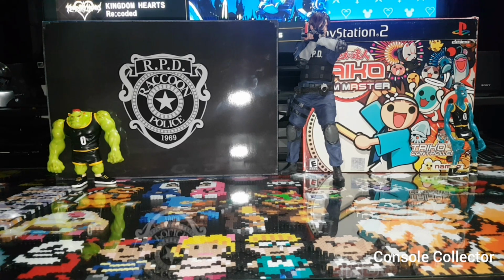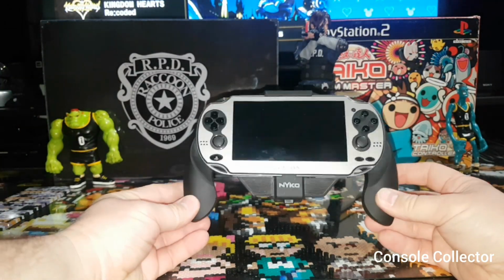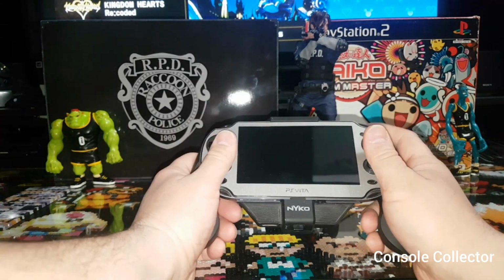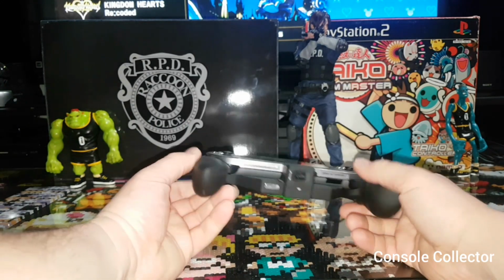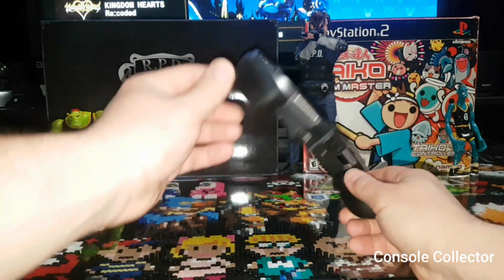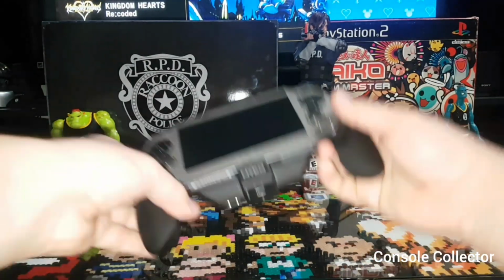Alright, so where to start? I think I'm going to start with one of the coolest deals I got in the last little while. I got a PlayStation Vita bundle. Now it came with this PlayStation Vita right here. It has this really comfortable, awesome grip on it, and you can still charge it with the grip on. Yeah, this is definitely my new PS Vita. I love this grip on it, and yeah, it makes it real comfortable.